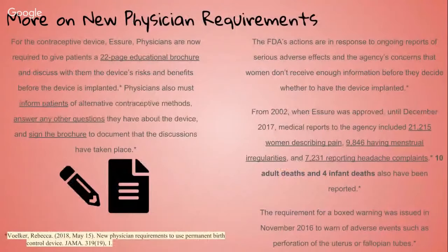More on new physician requirements. Just 2 years after the FDA added a boxed warning to the Essure contraceptive device, new restrictions on its use have been imposed. For the contraceptive device, Essure, physicians are now required to give patients a 22-page educational brochure and discuss with them the device's risks and benefits before the device is implanted.